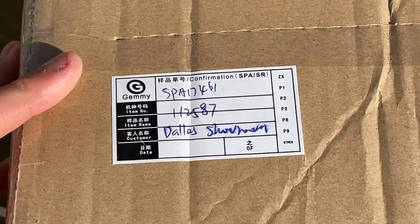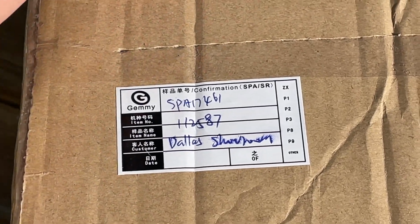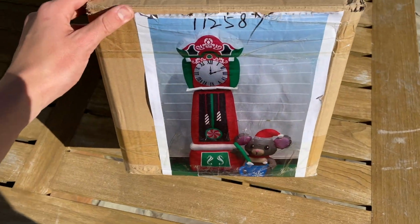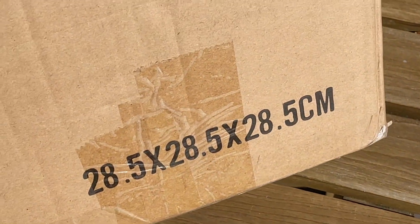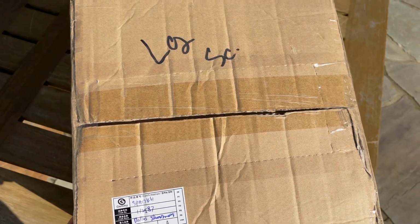Dallas showroom right there. This is where all the prototypes are. Stores send a representative in, pick what they want for their lineup. And this one, sadly, left behind. It's a very small box it comes in. It's got the metric system. So, you know, America. Anyway, we'll go ahead and open it up.